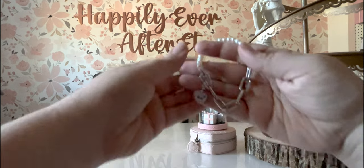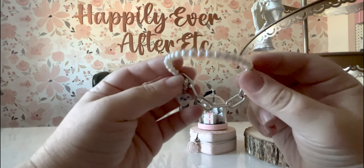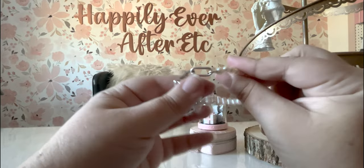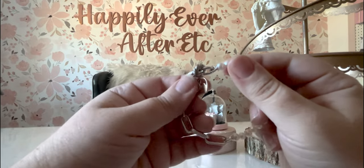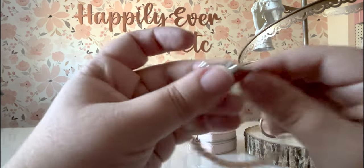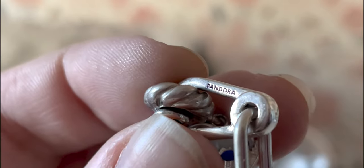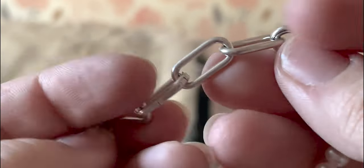All right, first up on the list is my new bracelet. This is the Pearl Pandora Me Bracelet. These are freshwater cultivated pearls, I believe. And it is beautiful. You can see it has these little loops on either side where the links connect. It has the hallmarks on the carabiner here. Let me show you that. There we go. It is just a beautiful bracelet.